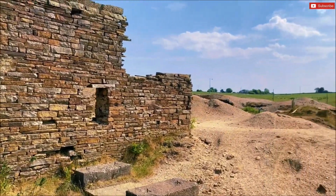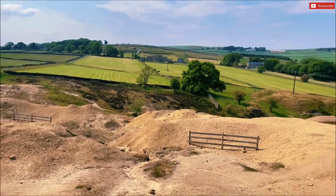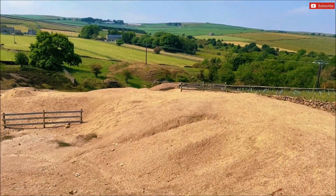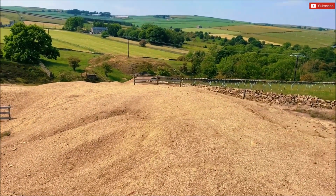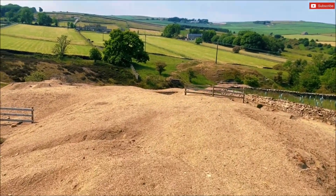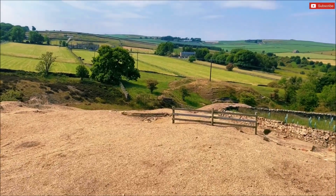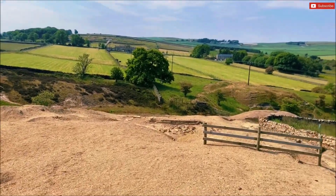That was an insect biting me, sorry. So again, you can see it's a bit like a moonscape. We've got these fences in here. I presume that's for people to grab hold of to stop them falling off edges or slipping down places. And maybe even to stop mountain bikers, but you won't stop them from going anywhere.